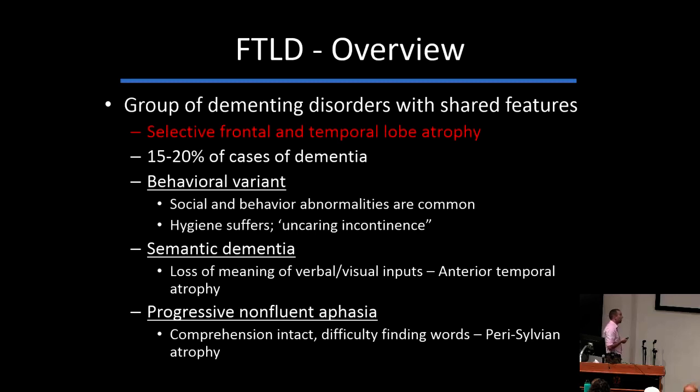Let's talk about the next type of diseases. The next one is FTLDs, or frontotemporal lobar degenerations. So one of the things I didn't mention when I was talking about Alzheimer's disease is that it tends to give you atrophy of the frontal lobes, the temporal lobes, and the parietal lobes, and it skips the occipital lobes. Where do we get dementia or atrophy in frontotemporal lobar dementia? Frontal temporal, right? So it tends to spare the parietal lobes. So selective frontal and temporal lobe atrophy, about 15 to 20% of cases of dementia end up falling under this diagnosis. There's three main subtypes defined by their clinical presentation.